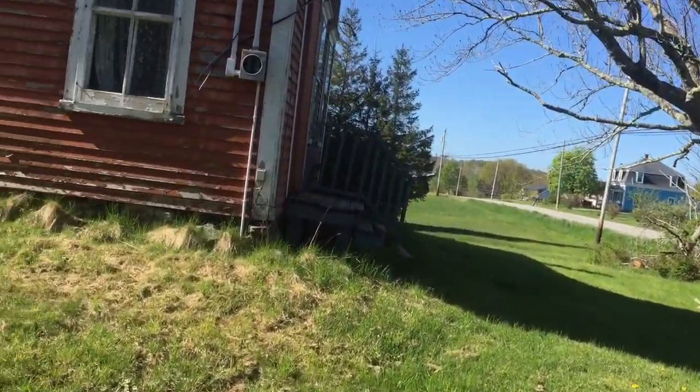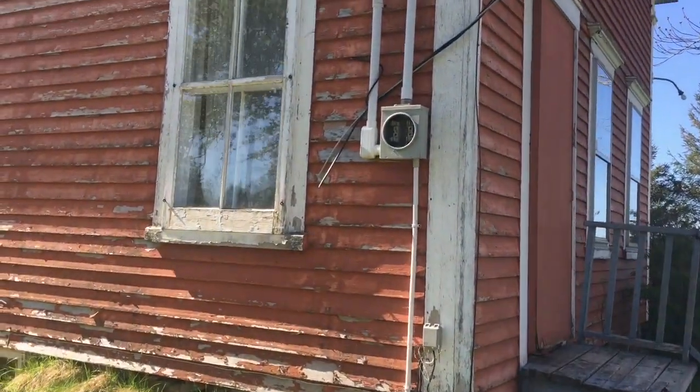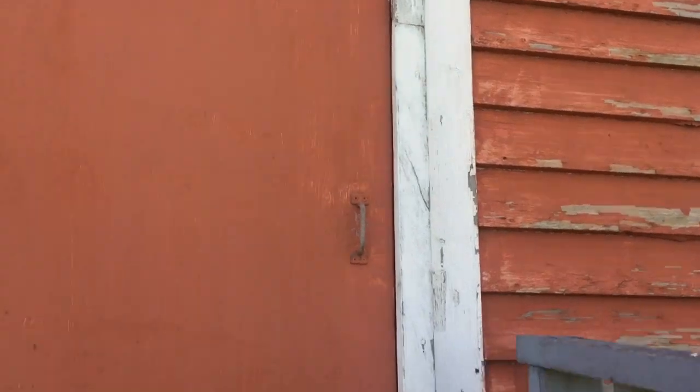All right, so here's the house. There's the meter, but nothing. And here's the front door. And here we go. And we're going to close the door. And what I'm going to do, make sure that nobody interrupts us while we're in here. Let's put this little thing right on there. And I'll just kind of close this a little bit. I don't have to close it up tight.